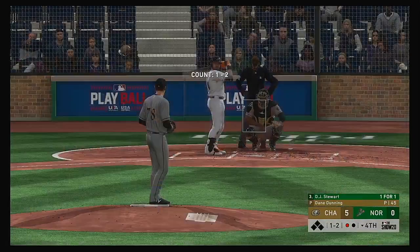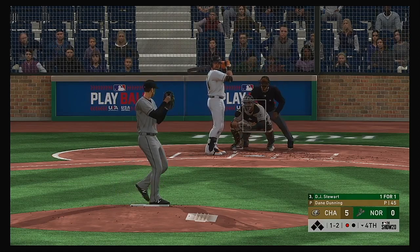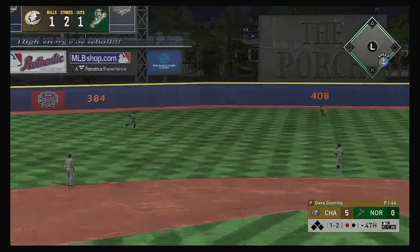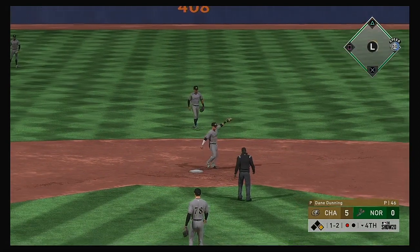Striding into the box, DJ Stewart, one for one as he reached base with a double his first time up. And that's been their only hit so far in this one. They've been dealing with some really great pitching in this game. And that's in for his second hit of the afternoon.